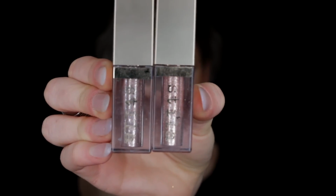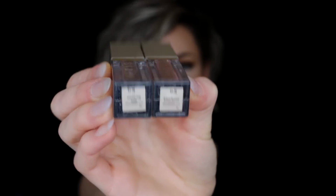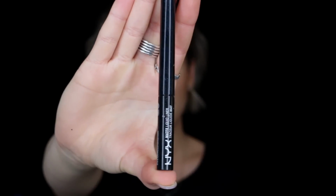If I'm feeling extra fancy, I'm gonna go ahead and pop some glitter on my eyelids from Stila. This is Smoldering Satin and Kitten Karma, and these are their glitter shadows. They work great, they stay on all day, and they don't flake off, which is awesome. My favorite is absolutely Kitten Karma, and then when I'm going for a really cool tone look, I'll use Smoldering Satin.